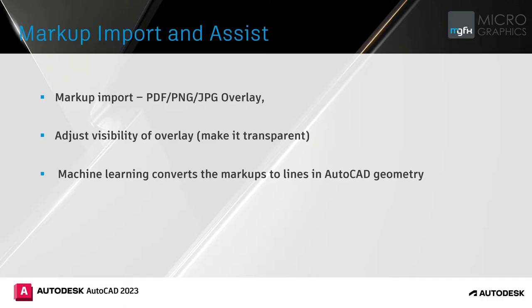Right, so you will be able to go to your view tab or your collaborate tab, and you'll find that you have PDF, PNG and JPEG options to include an overlay. You can adjust the visibility of this overlay, make it transparent, such that it doesn't become opaque over your drawing. You can see both your current drawing as well as the scanned picture of what you're trying to overlay. Furthermore, machine learning will allow you to convert the markups into lines in AutoCAD geometry.